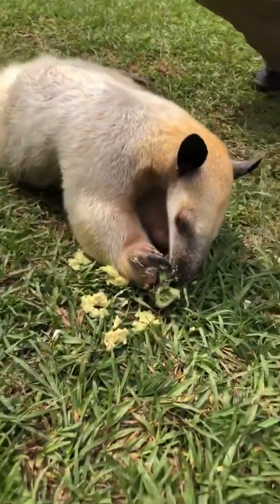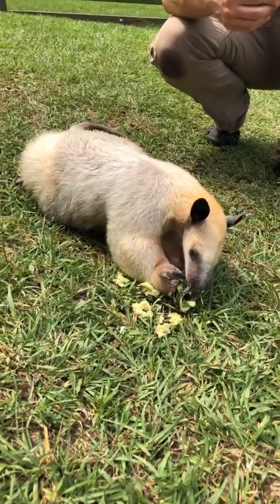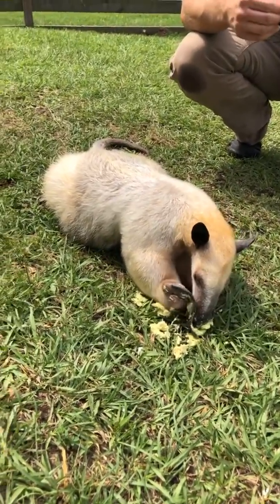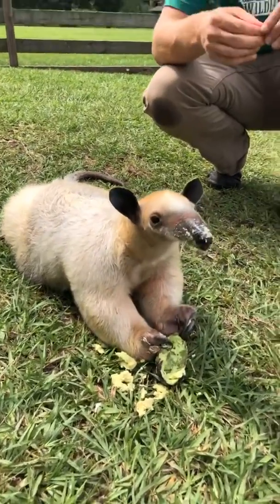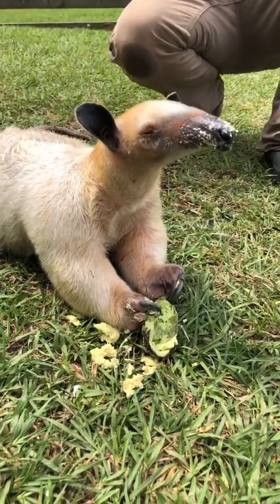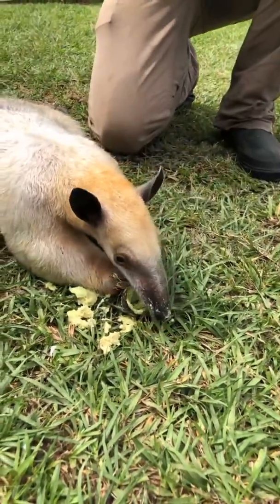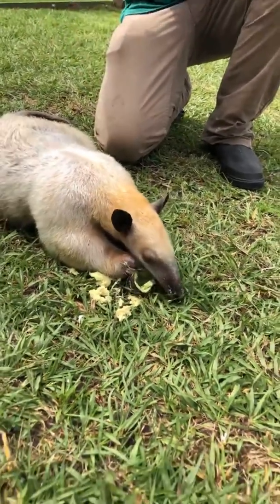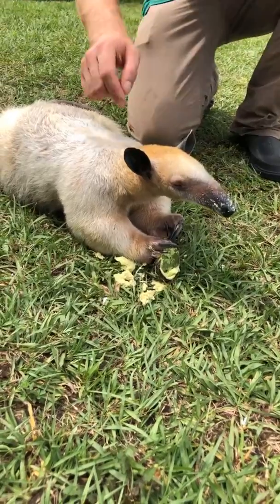Now, they have an interesting defense mechanism. One of the things they'll do is they have an awful scent that comes from their anal gland, and if they feel threatened, they will exude that smell. And if that's not enough to deter a predator, then they'll stand up on their hind legs and spread these two front limbs out, almost like a soccer goalie.